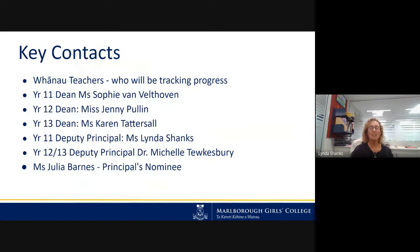There are key contacts listed on this slide. So the key role of the whānau teacher is to set the goals and check in every week, but they'll also be tracking your child's progress. We have our deans for the relevant year levels as listed here, and our deputy principals. The person who oversees NCEA is our principal's nominee, Miss Julia Barnes.